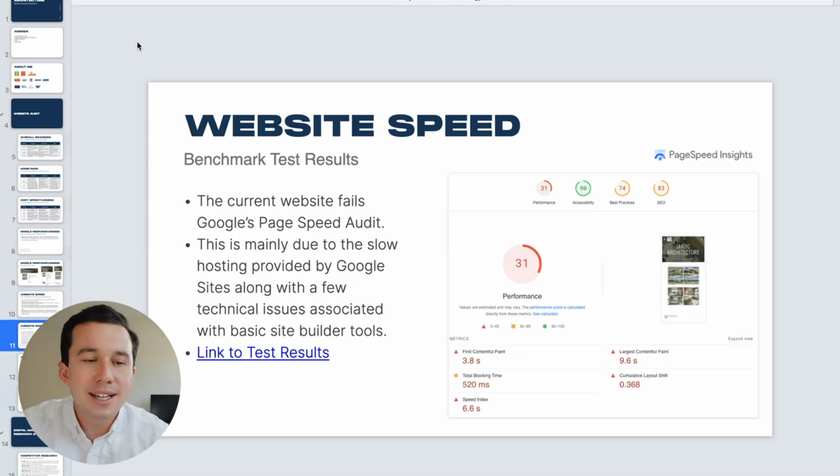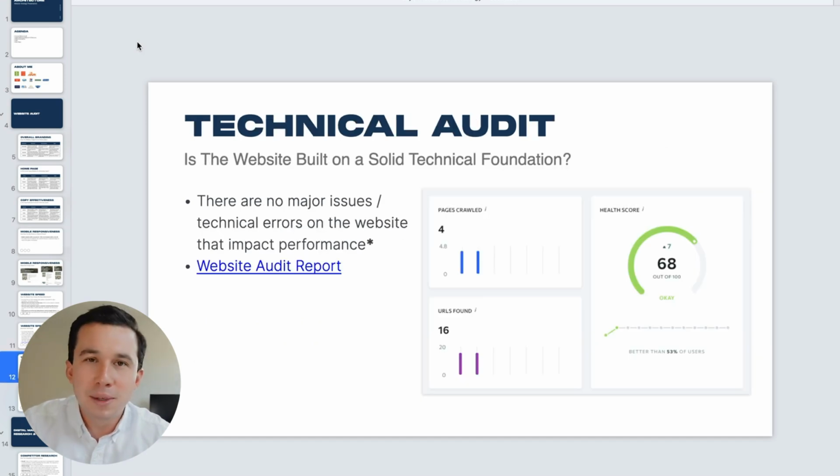Obviously, this is very important. The current website was not doing well on Google's PageSpeed Insights report. I always feel weird about this part because I'm not trying to criticize, but I do need to give the client a solid understanding of where they stand at the moment. And almost 99% of the time, obviously, there's no offense taken to it.